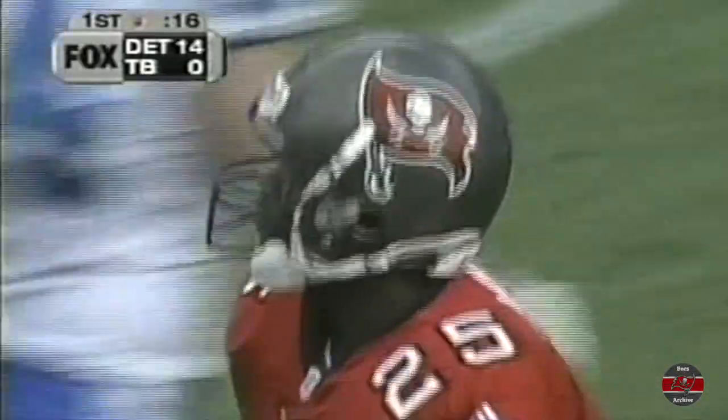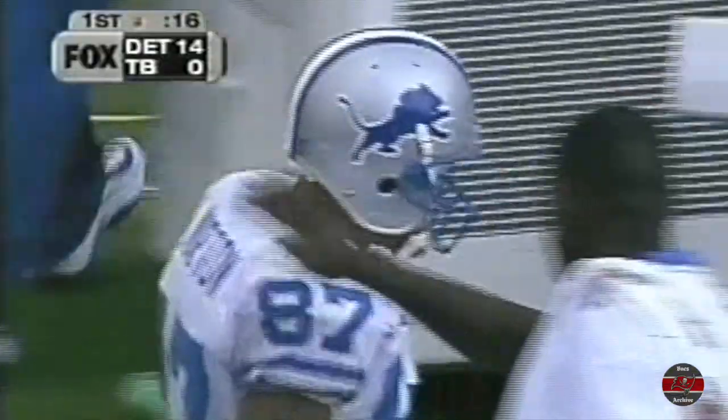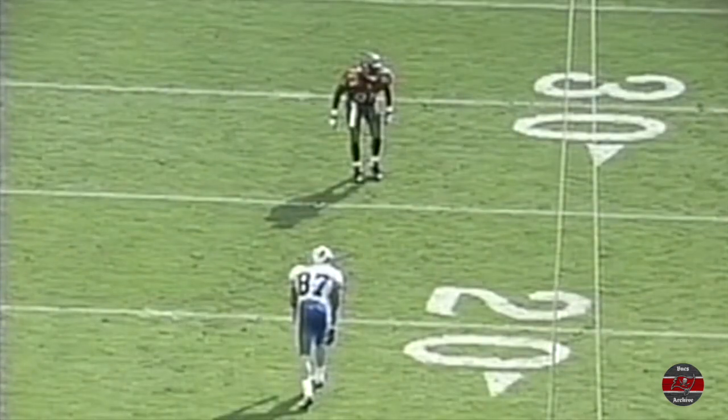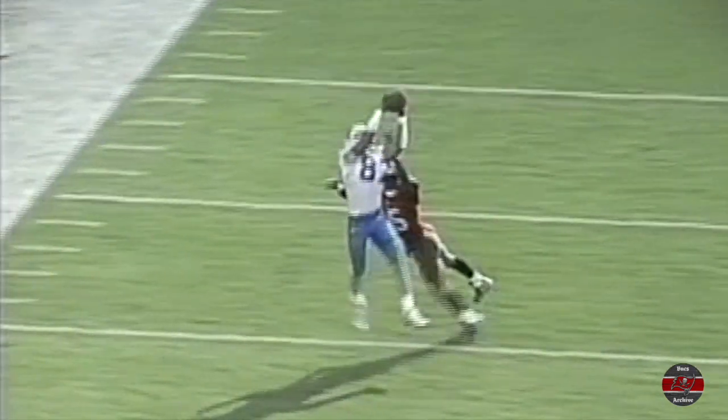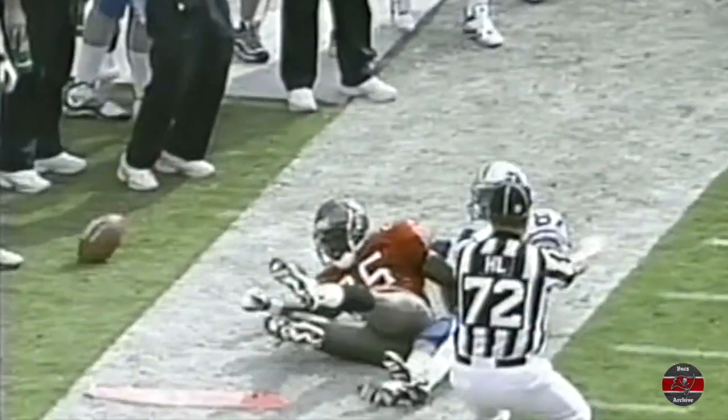That's not on Charlie Batch. That ball was perfect. It was a nice adjustment. He made the call at the line of scrimmage, and the ball was thrown. Gave Morton a chance to make the catch. Watch, it's in his hands. That's good defense by Kelly. That's real good defense, but that ball had Dawson.